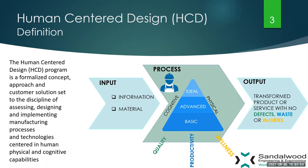So because Sandalwood is an engineering services company with capabilities, as Rob mentioned, in systems engineering, systems integration, and injury prevention, which covers a lot of the human aspects, we have the ability to provide a holistic approach. And this is how we developed the human-centered design program, which is a formalized concept, and actually it's a solution set in a way that we can design and implement the systems where the human will perform the task.